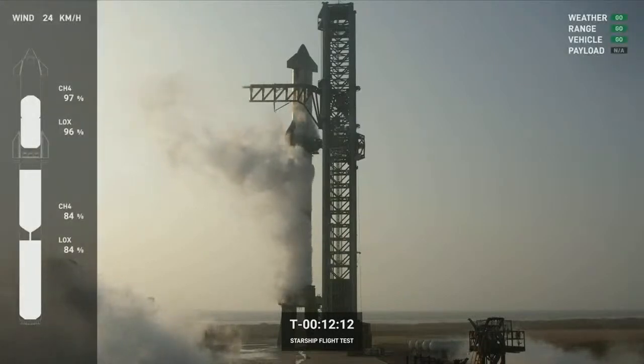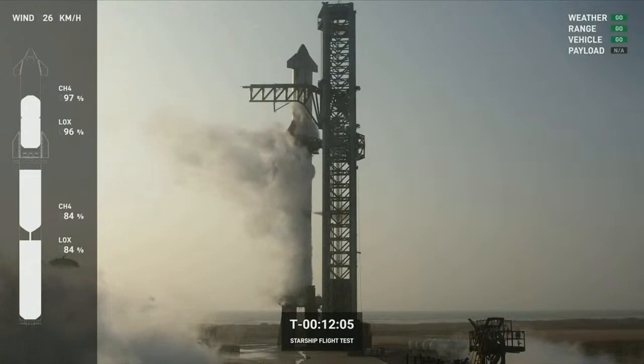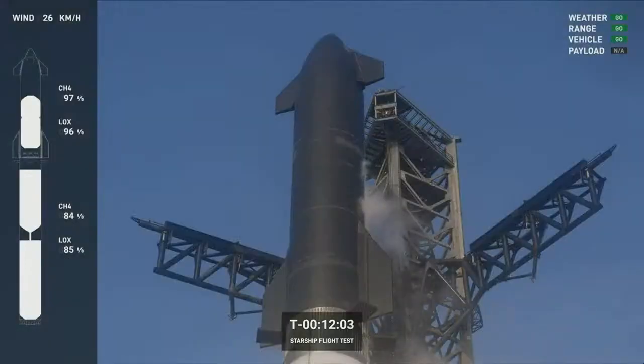You can see the T clock there on your screen, T-minus 12 minutes, 10 seconds, and counting. Propellant loading is continuing on both the Super Heavy and the ship stages. You can see the graphic on the left-hand side of the screen. Most recently, we began loading liquid oxygen and liquid methane fuel into the header tanks on Starship.